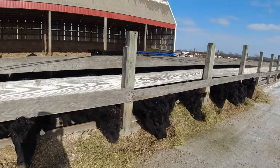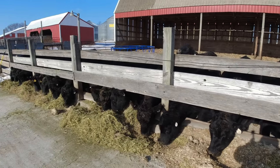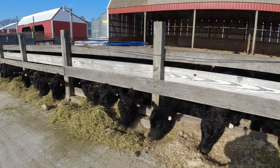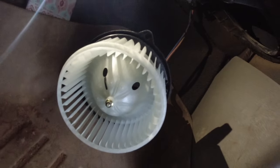So just finishing up with chores. And gonna go throw that blower motor in the Dodge. That should be the problem. Three T25s and an electrical connection. We'll see what happens. The old one popped out, new one hooked up. See if she works.